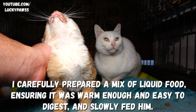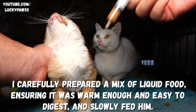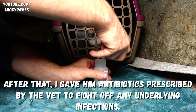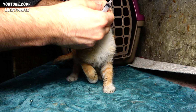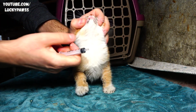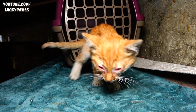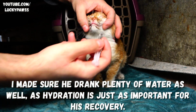I carefully prepared a mix of liquid food, ensuring it was warm enough and easy to digest, and slowly fed him. After that, I gave him antibiotics prescribed by the vet to fight off any underlying infections. I made sure he drank plenty of water as well, as hydration is just as important for his recovery.